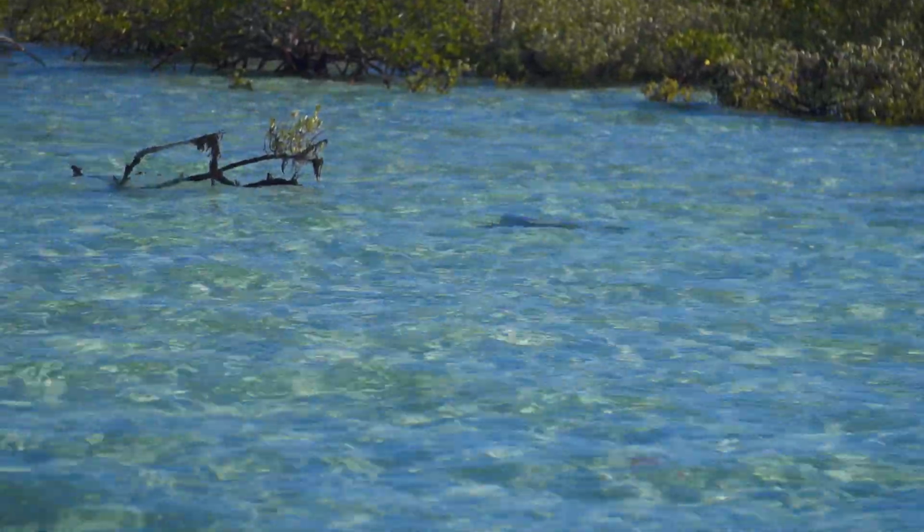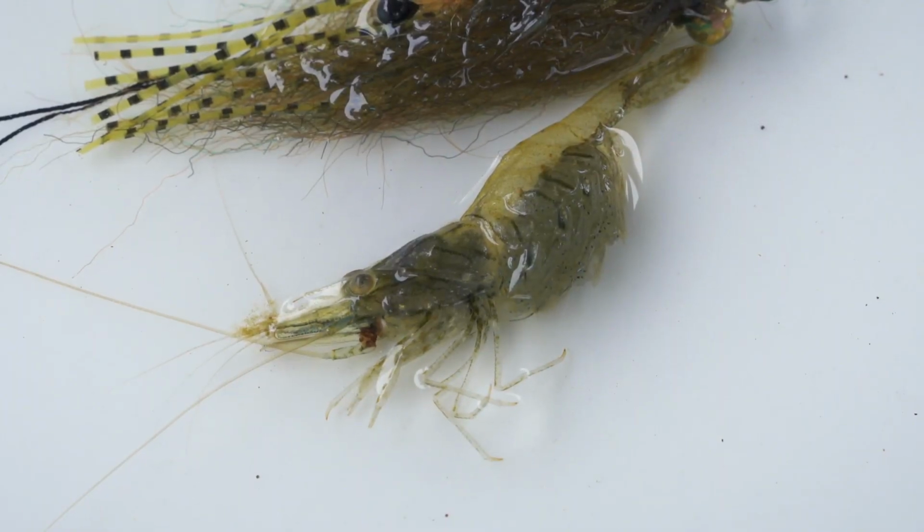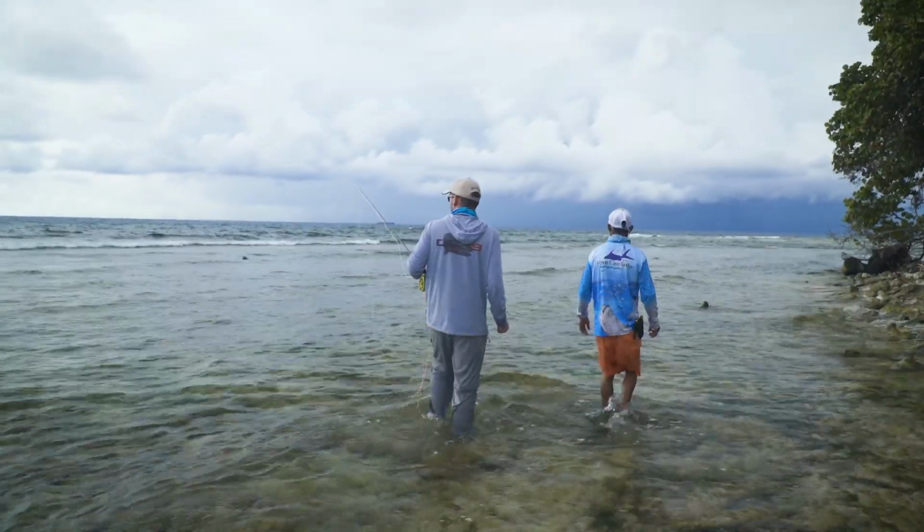Bonefish feed mostly in shallow water. Here they can evade their main predators, sharks and barracuda. Also, the main prey of bonefish, shrimp, crabs, worms, and small baitfish, are far more abundant in the shallow flats where we most often find them.